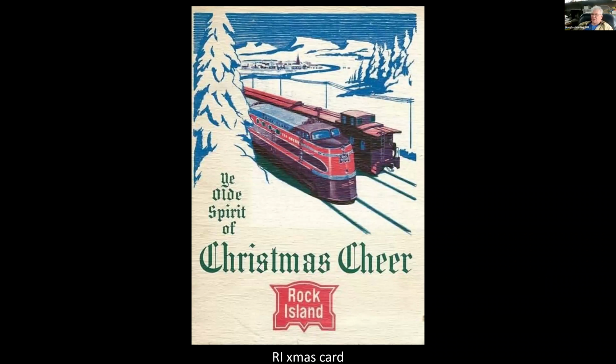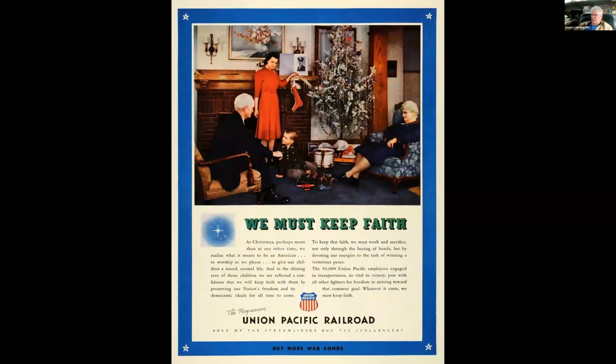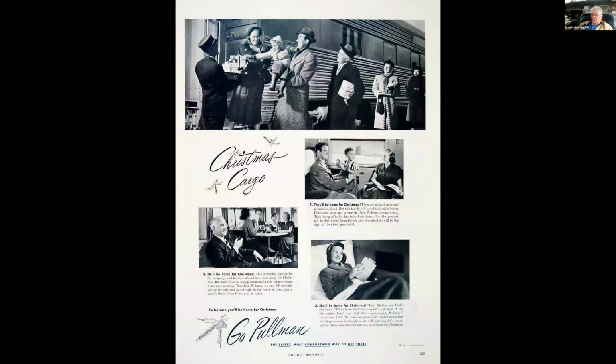So here's another Rock Island Christmas card. I don't know the date of this one. Here's another ad for Pullman. Christmas only comes once a year, encouraging you to travel to see the relatives. This is from 1940, just prior to the war. And here we've got a Union Pacific. Buy more war bonds. So this is during the war. And then here's a Pullman one, the precious Christmas cargo. This is sometime after the war. Look at the little boy in the army uniform.